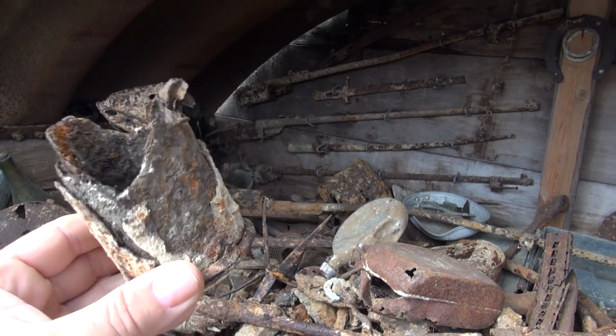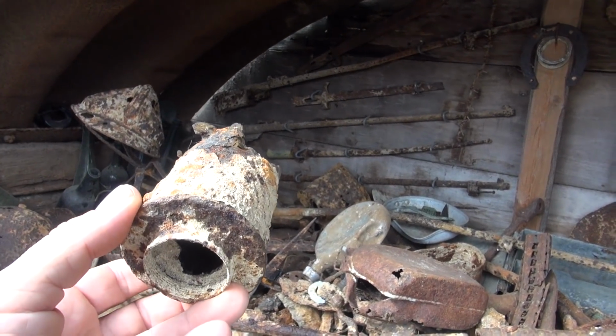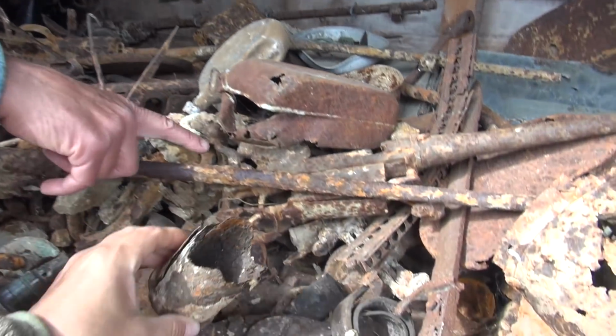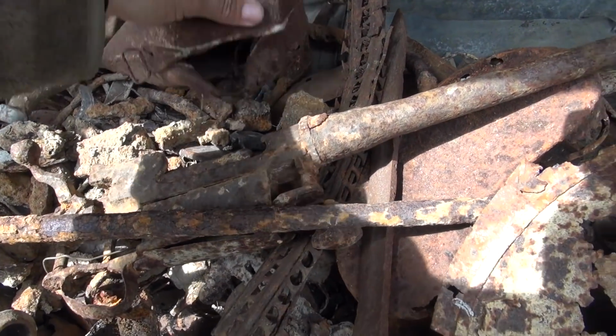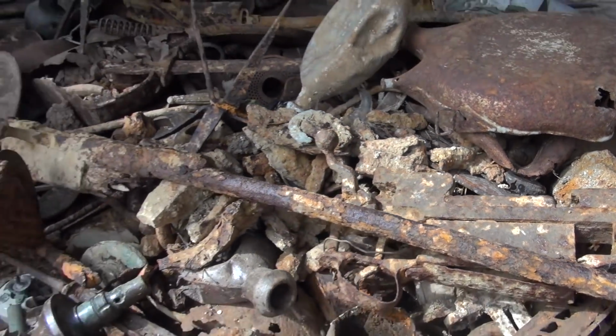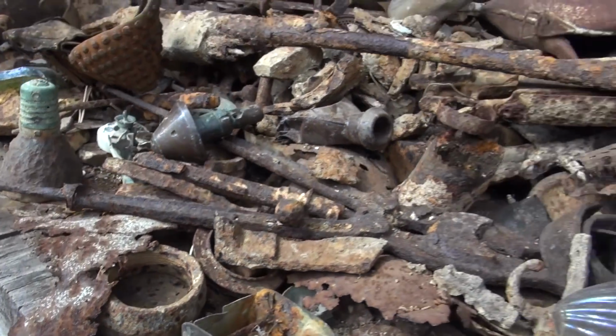I mean, considering this is 100 and some years old, it's actually not in bad shape. C'est US-17. Yeah, the model 19. US-17. But this is all found around here.